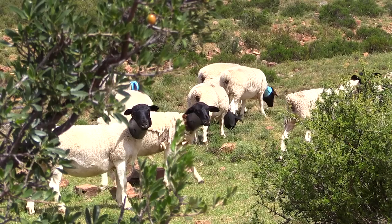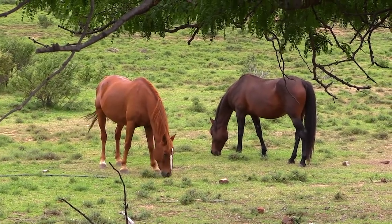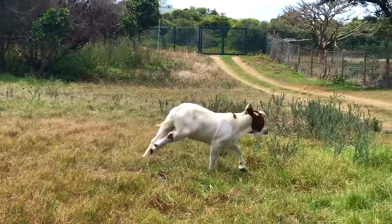So you can understand why the farmer considers this to be a huge hazard. And you can see how deep they run right back, sometimes quite deep down before they start running back. It's quite easy for the cattle, the sheep, the goats, the horses, to step into these and seriously hurt themselves.